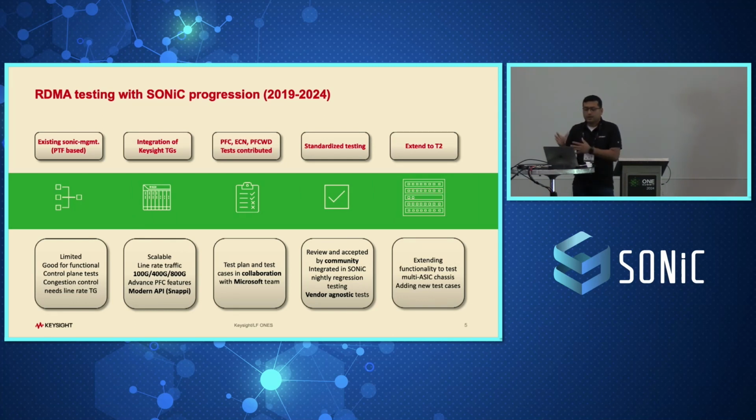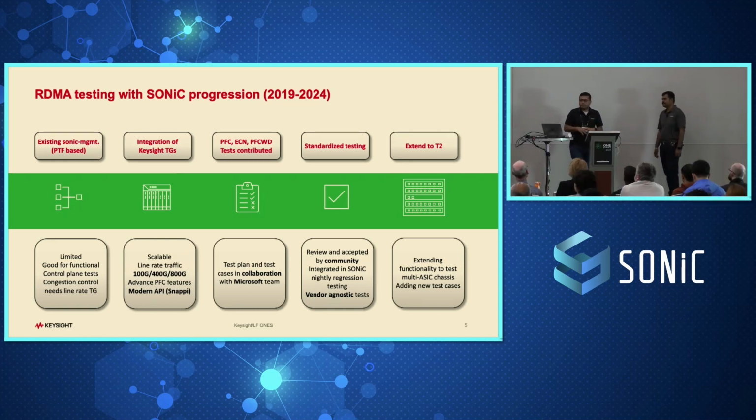And now, finally, at this stage from 2023 end to 2024, we have been talking to the SONiC T2 chassis group, and we are working closely on how to migrate this test over to T2. And that's where a lot of our talk will focus today. So with that, I will bring in Kamal, who will go through some of the details on what the testing has been so far.